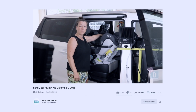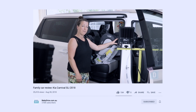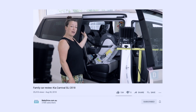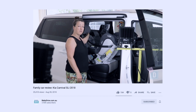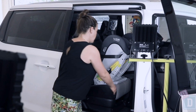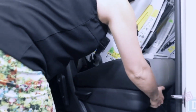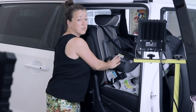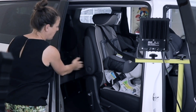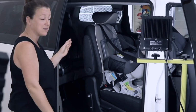However, I don't think the third row access is as good in the new Kia Carnival. The second row outer seats do not tilt in the way the previous models did, so there doesn't seem to be as much step through space. Otherwise, you can bring this second row seat forward and then the seat back, keeping the child seat installed, and there's this gap here for the child to climb through to access the third row seats.